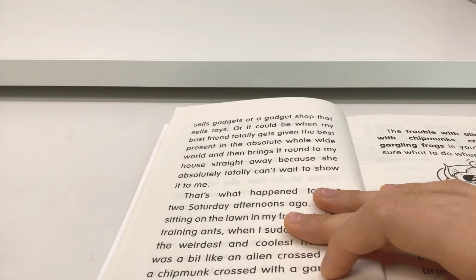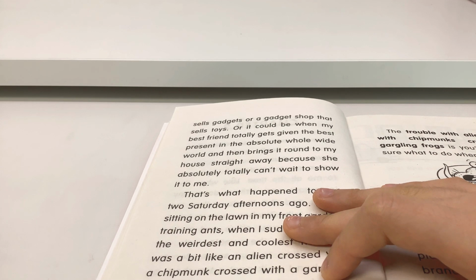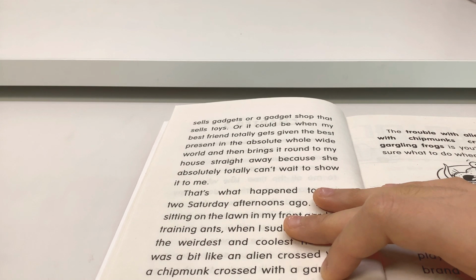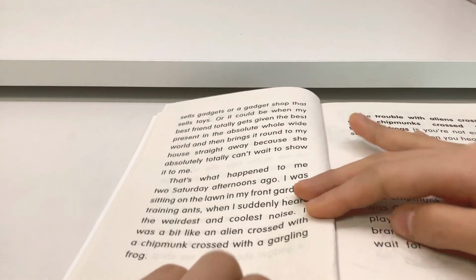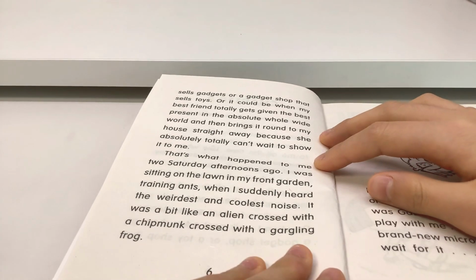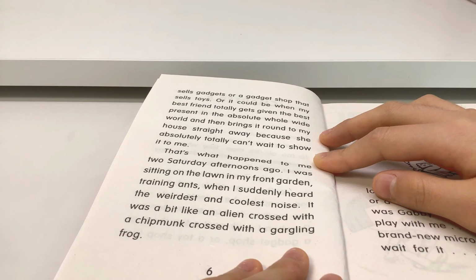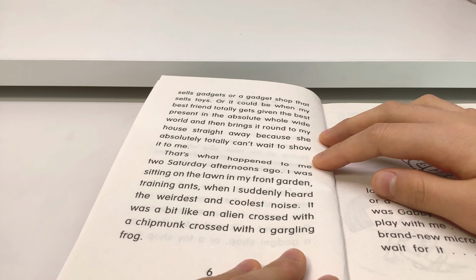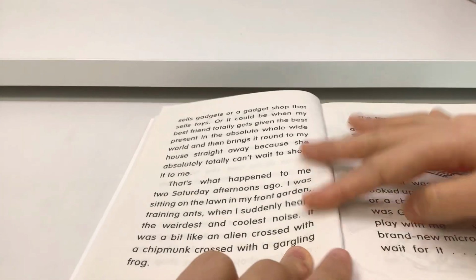Or it could be when my best friend totally gets given the best present in the absolute whole wild world and then brings it around my house straight away because she absolutely totally can't wait to show it to me. That's what happened to me 2 Saturday afternoons ago. I was sitting on the lawn in my front garden training ants when I suddenly heard the weirdest and coolest noise. It was a bit like an alien crossed with a chipmunk crossed with a gargling frog.